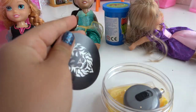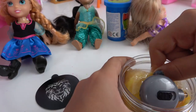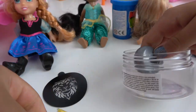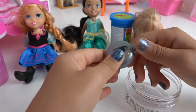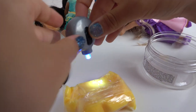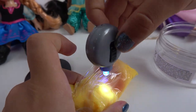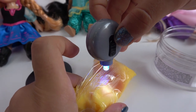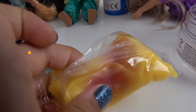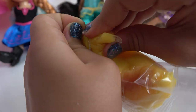Let's move those to the side and start doing that. Wow, what is that? Why did they give us that? Is that jumping clay or slime? I think it's slime. Wow, okay, that's a cool light. What if we do like this? Does anything happen? Yeah, look at that. It starts transforming. Can you see that? That's so awesome. Let's take it out of the package and see how it actually feels.